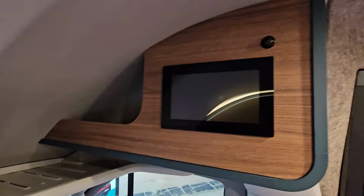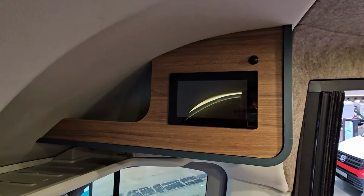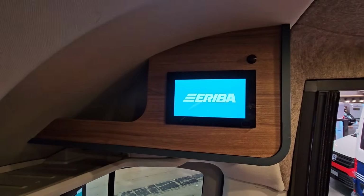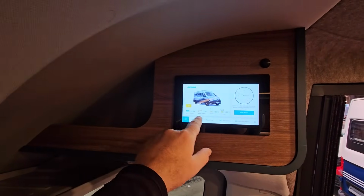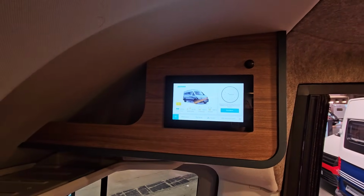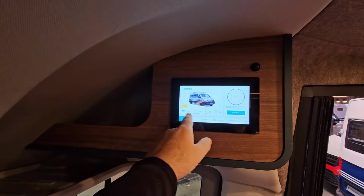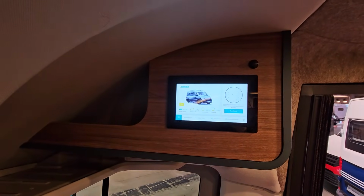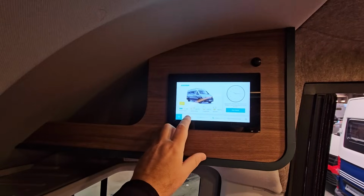Coming down here, we'll find we've got the panel. This is the Hymer panel, which you also see in the motorhomes. So you touch this, and then you can do things like turn your lighting on. You can see what the score is on your batteries, for example. Down here you can see it's less than 10% water, less than 10% wastewater. I hope that both of those are empty in this case. We can also see what's happening with the electricity. You can turn things on and off from here.